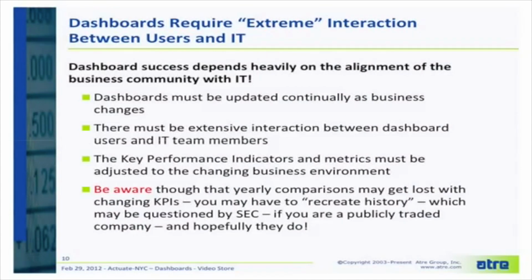I mentioned that your success depends heavily on the alignment of the business community with IT, because you cannot develop a dashboard and think, okay, I'm done now. That's it. You have to constantly update it with the changed business environment. If you don't, you know what happens. There are many casualties along the roadside. How come a company like Starbucks comes up? Before that, people drank coffee, didn't they? Does anybody remember some of those coffee brands? No, right? There are casualties along the road because they did not adjust to the changing business environment. And that's what it is.